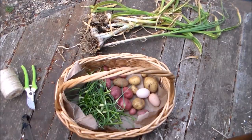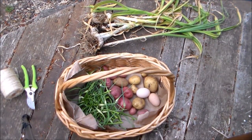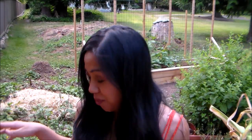I'm going to be curing or drying the garlic, so that way we can preserve them to use for later. So we got a little harvest today, some garlic, some potatoes, a few oriental peas, and lots of garlic scapes, and a couple of eggs.